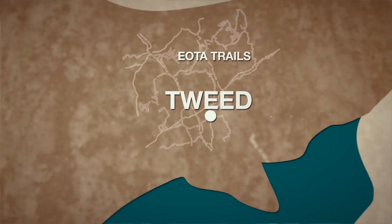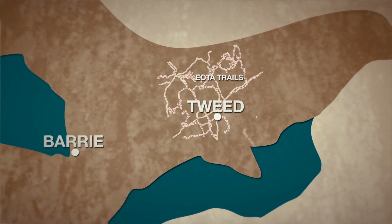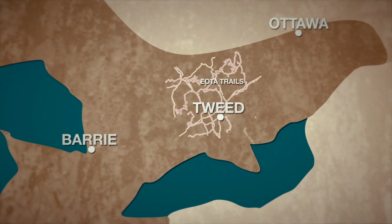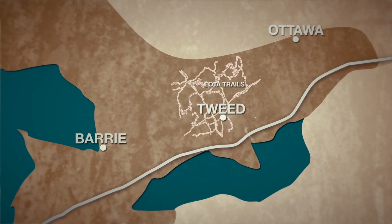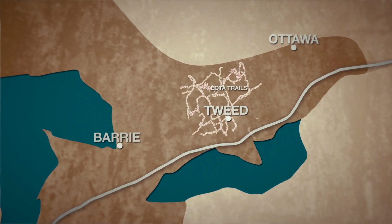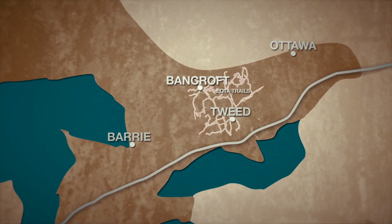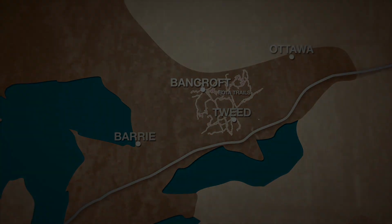EOTA trails are located really conveniently. You're just a little bit east of, say, the Orillia-Barrie area. You're just a little bit west of Ottawa. You're north of the 401 highway by like 2 kilometers for the lowest point in the trail system, and then you go as far north as, say, Bancroft and Algonquin Park. So it's very eastern centrally located.